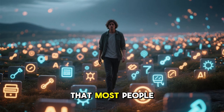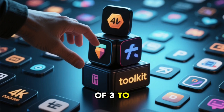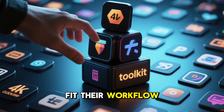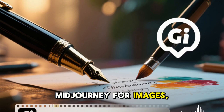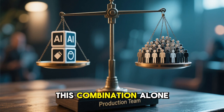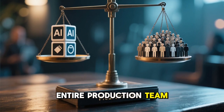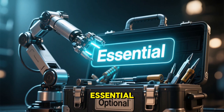What's interesting is that most people don't use all these tools. Instead, they build a small stack of 3 to 5 tools that fit their workflow. For example, someone might use ChatGPT for writing, Midjourney for images, Runway for videos, and 11 Labs for voice. This combination alone can replace an entire production team. AI tools are no longer just optional, they're becoming essential.